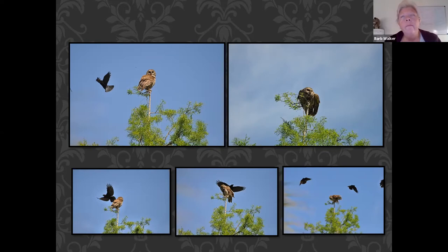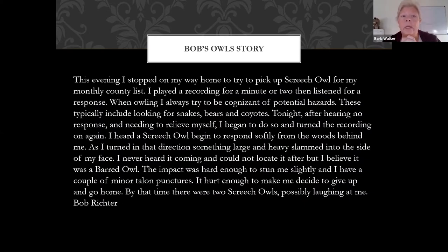They make some other really, really strange vocalizations. And if you go out in your backyard and you hear a bunch of crazy noises, like you have a whole group of monkeys in your backyard, it's probably two barred owls. What they're doing, that's just their business. But barred owls are interesting.